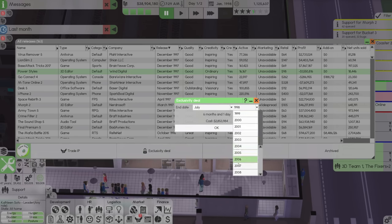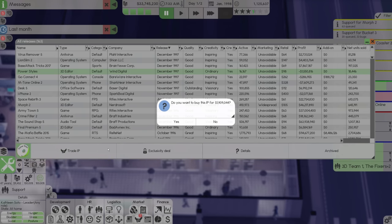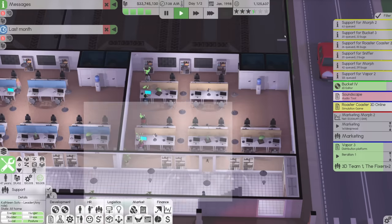They don't want a lot of money for this. So I'm going to go for the longest exclusivity I can get, which is going to be pretty much 10 years for $5 million on Power Styles. I'm almost tempted to... I could buy the IP for $1.9 million. Oh, that's cheeky. That is cheeky.